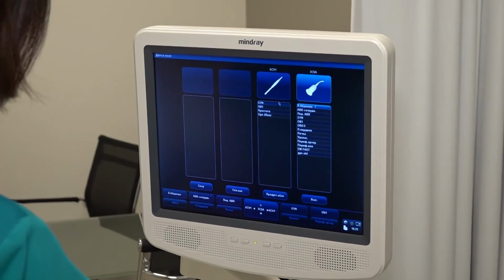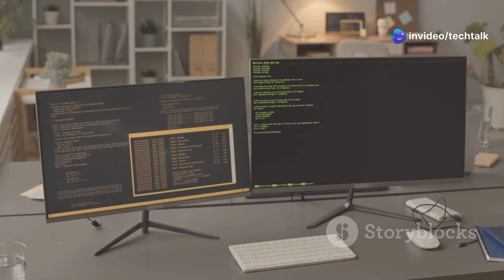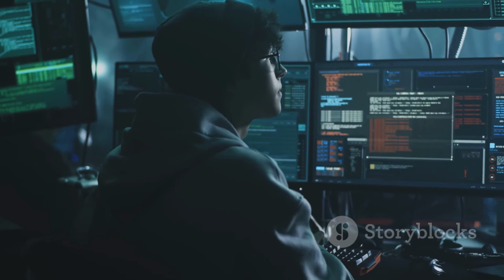A virtual machine is great for beginners. Use software like VirtualBox or VMware to create a virtual Linux environment on your existing computer. This way, you can experiment without messing up your main OS. It's like having a sandbox to play in, safe and sound.